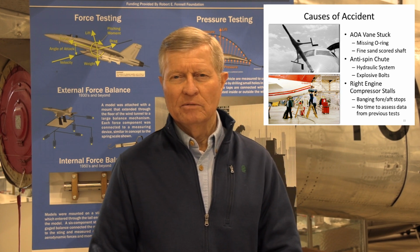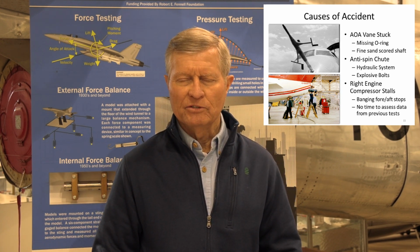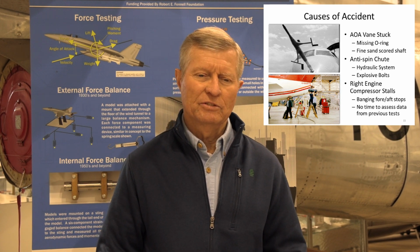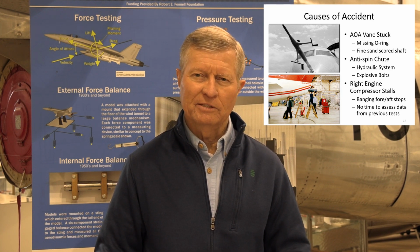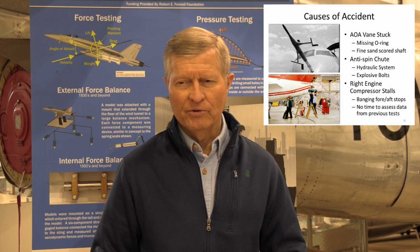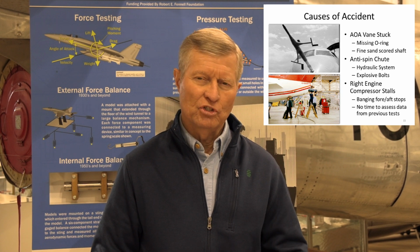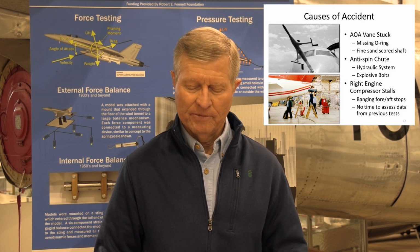Spin chute. Both of the anti-spin chute release systems failed. The hydraulic release failed because there was a seal in that system that was not compatible with Skydrol. That's a type of hydraulic fluid we used in the escape system, and is somewhat caustic. That seal had deteriorated to the point where it could not hold adequate pressure to activate the release system.